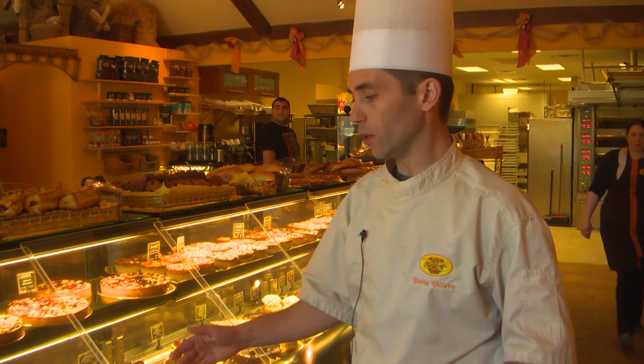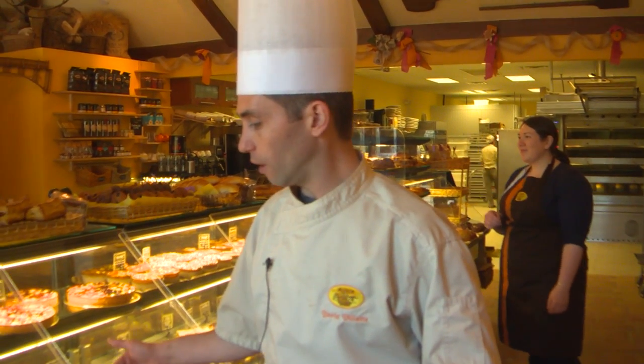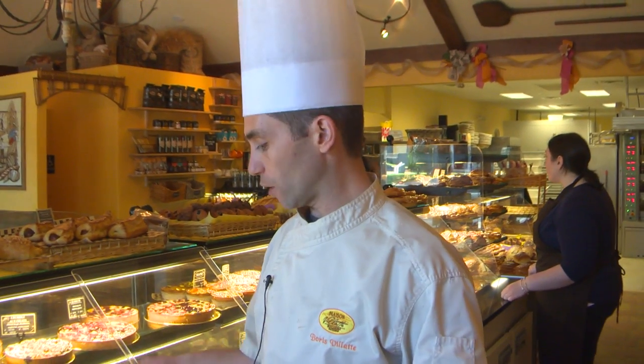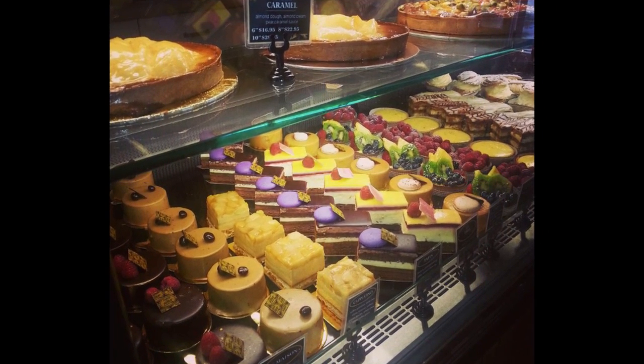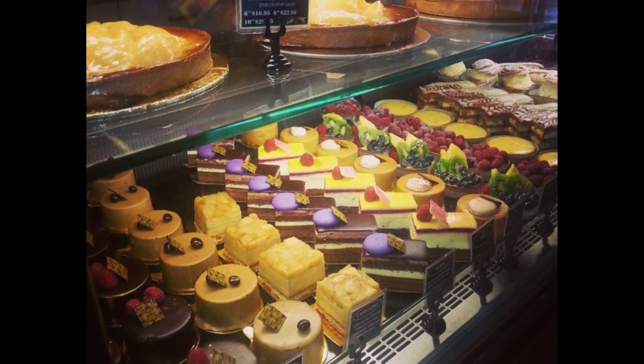Pastry, we do a lot of traditional cake, like European cake. There are some traditional ones which we don't really change because they are our signature. Example, as a Maison, you have a nice chocolate mousse with a raspberry, a chocolate biscuit, chocolate glaze on top of it.